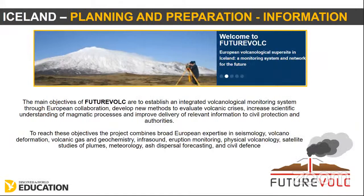So their main objective and aim is to establish an integrated monitoring system working together. It's really important that with something like this that affects the world, lots of different groups come together. It's the use of real scientific technology and research. And then that looks at the civil protection, the different authorities, the monitoring, the meteorological systems, maybe the civil defence, and not just in Iceland, but actually right the way across the world.